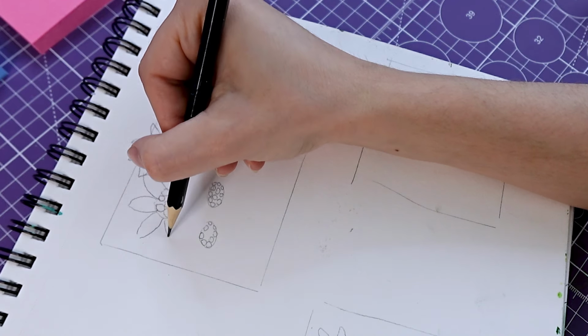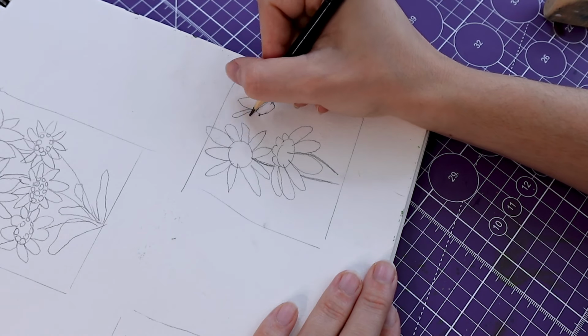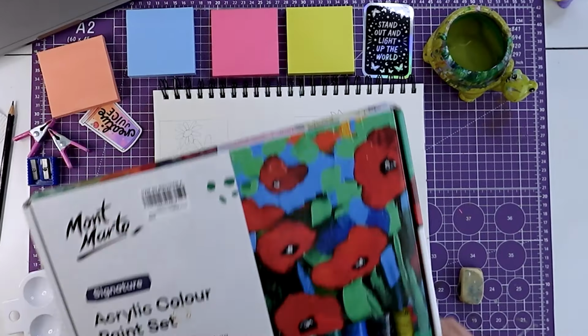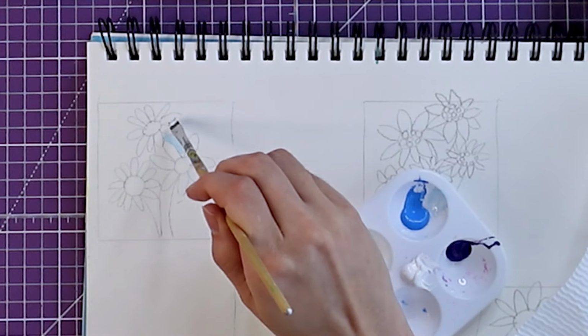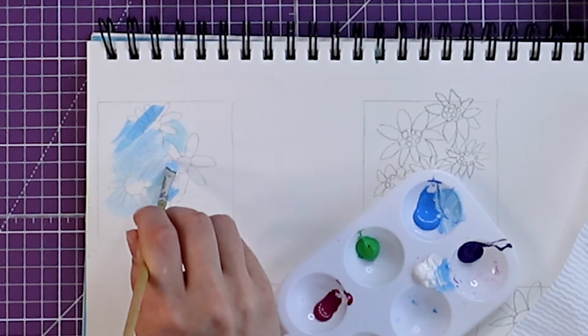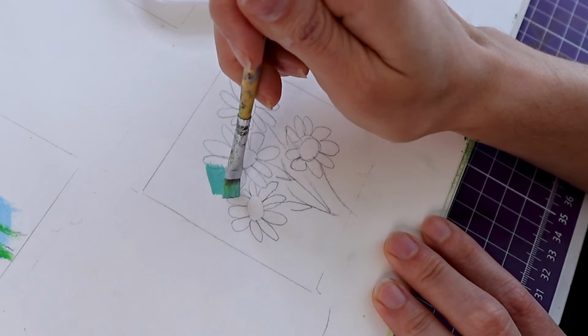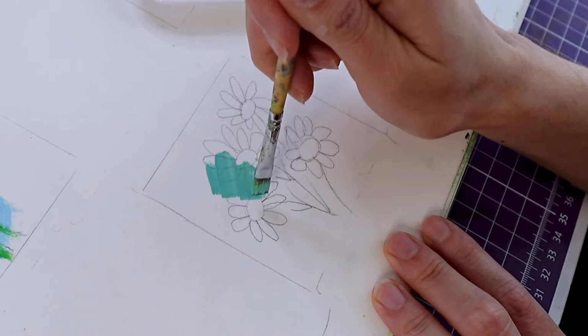I also just went with whatever came out. I didn't try to make them perfect or look any specific way. I'm using this tiny palette to limit the amount of colors that I use because I don't want to think too much. I just want to create some very basic paintings. Now don't forget, the next idea is going to build off of these sketches, so don't skip this part.